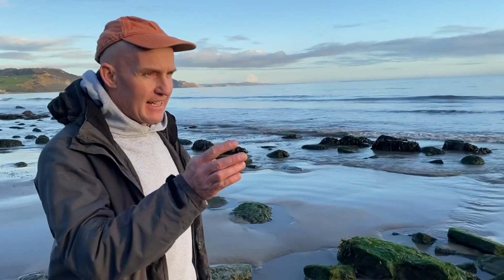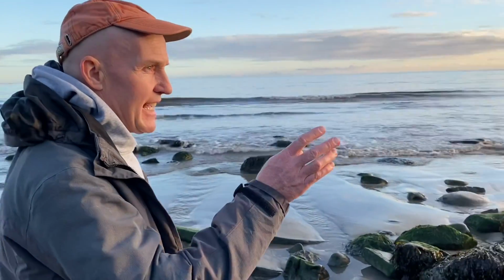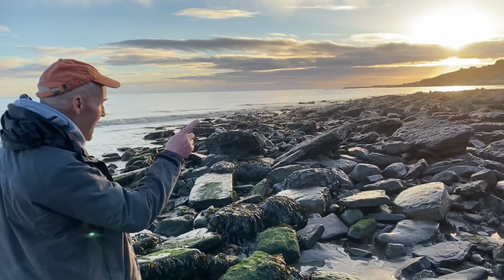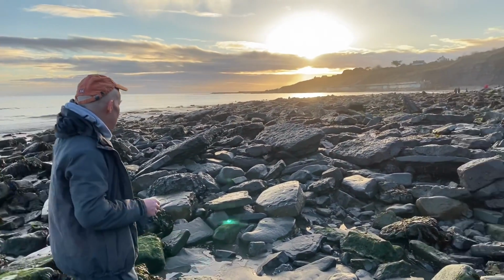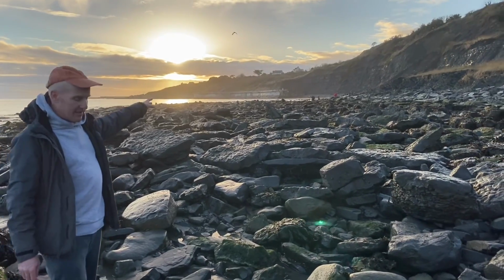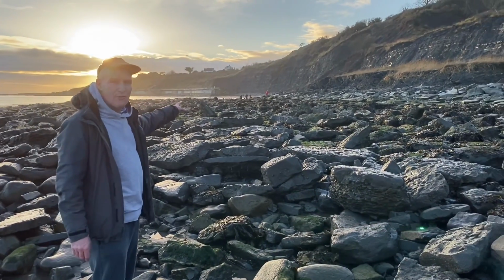So if you look over here, here's the 2008 large Lyme Regis landslide. The sun's just about to go down there in the distance, and that's quite a few people out there. You can see down on the 2008 landslide all having a look for some fossils.